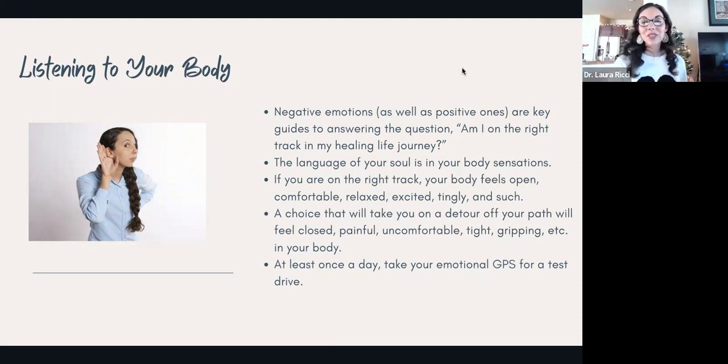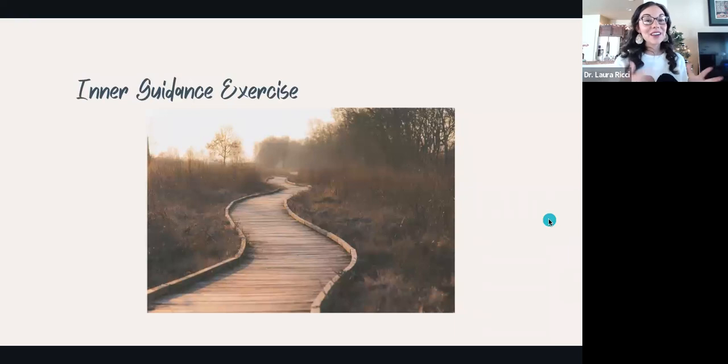So this is all really helpful feedback that will give us some clues as to identifying, okay, is this a yes or is it a no? Are we on the right track or are we not? So I think of that as the inner GPS. And it can be really helpful to just have it. Oh, see, that's a no. And then we get yes. Okay, so that was our inner guidance exercise, which we got to play with and do a little bit.